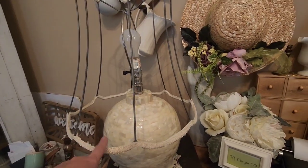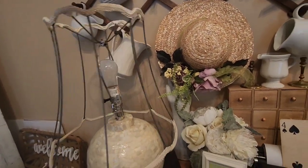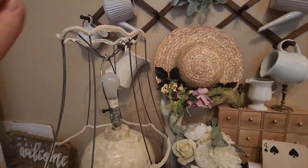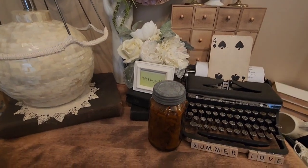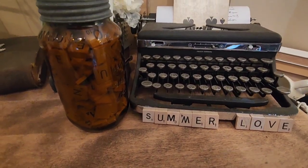And I found this separately, and I deconstructed it. I know it doesn't look good here. We need a plain wall to put it behind. But anyways, that's what I did with it for now. I need to work on it some more, but that's what I did with it for now. I put Summer Love on my little Scrabble tiles here.